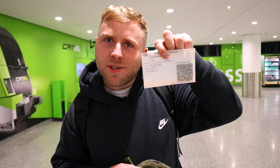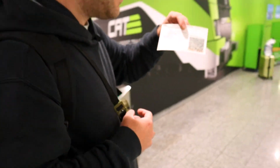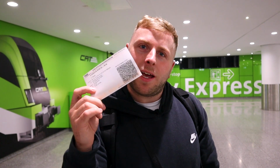So we have successfully got our ticket for the train into the centre of Vienna. A little tip, there's the city airport train which takes 16 minutes and you see the signs everywhere. They're always trying to get you to buy it, but it costs 25 euros, or you can get the public train which was only, I think, about 8 euros per person for a return.